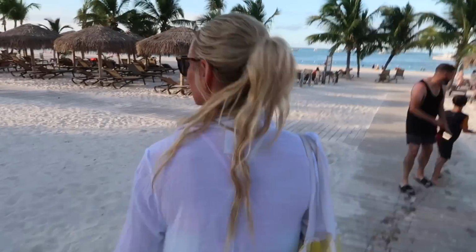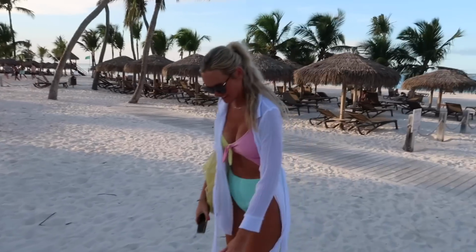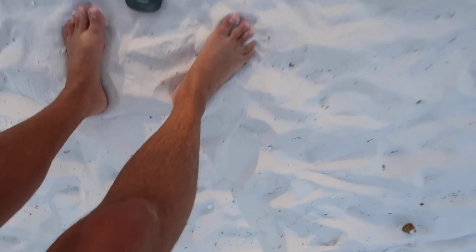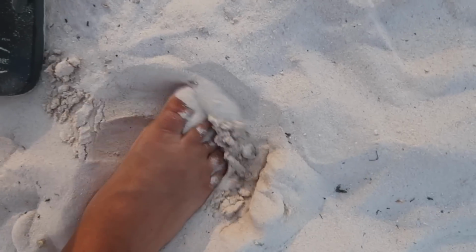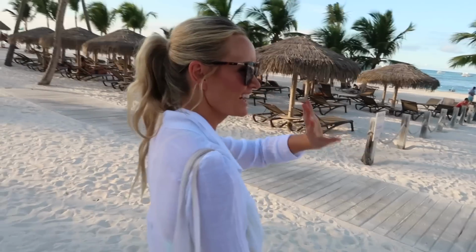Showing you guys the beach right now. It's pretty cool. It's beautiful. Oh, they got volleyball over there. I want to practice some Top Gun. The sand is so beautiful, it's like powder. Look at that, get a good close up there. Oh, that's nice. That's powdery. Tons of chairs. Yeah, a lot of chairs.